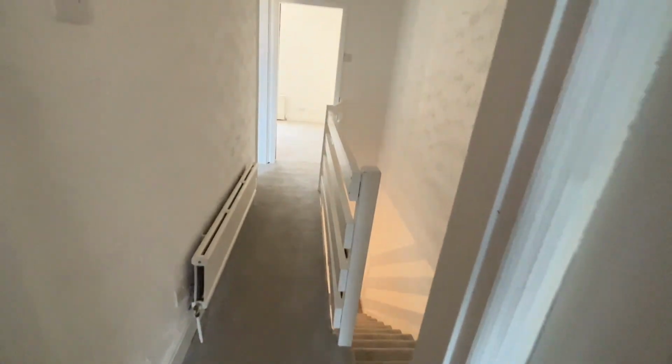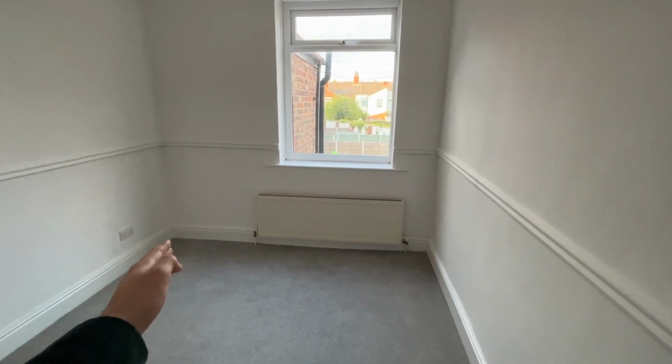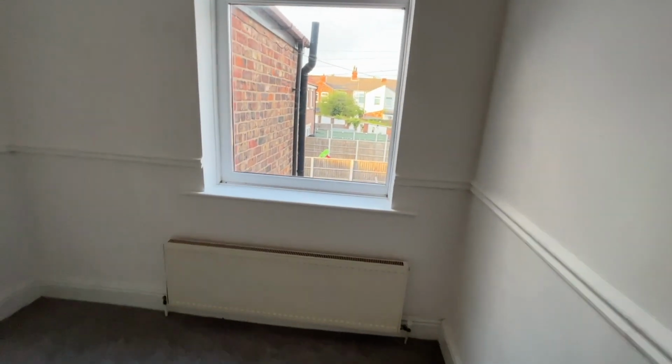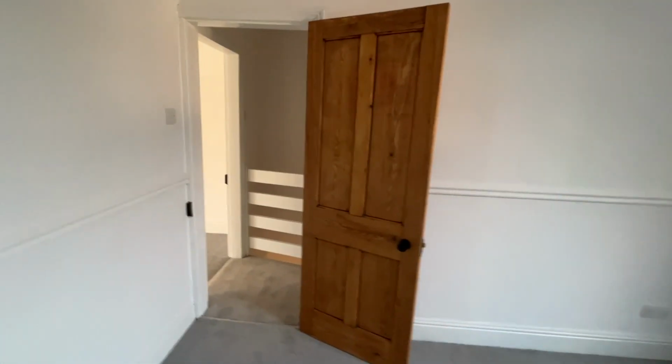So down the landing, it's quite a narrow landing and it has a radiator, which is quite nice. You don't often see that on landings. I'll take you into the smaller bedroom first. So you definitely still get a double bed in here because I think it's 2.7 that way. And then front to back, it's about 4 meters. So it's a really good size, you know, for a child, or if it's a professional couple that live here, then, you know, have this as the office perhaps, if they're working from home.